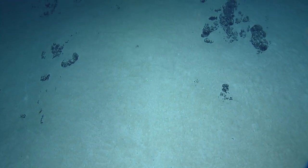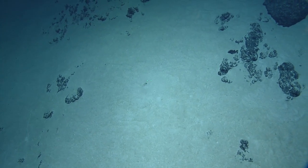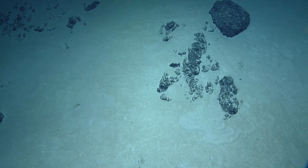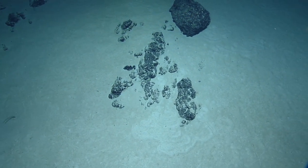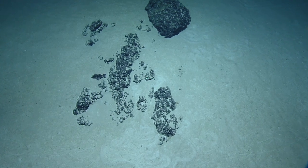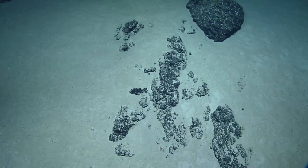What do you think? Maybe I'll park it over here. There's just more rocks. More to choose from. Nice. I remember that, yeah.